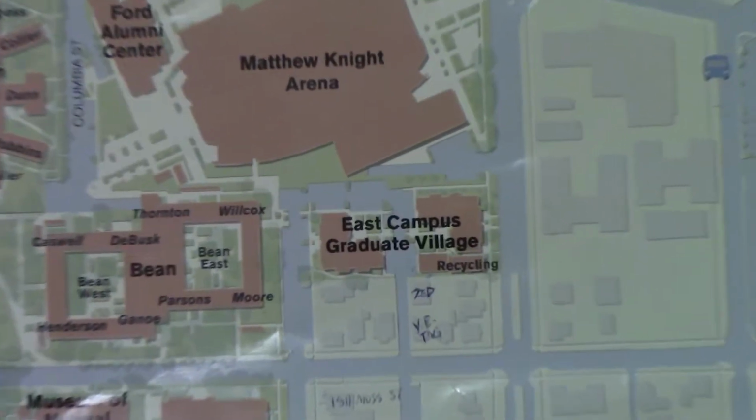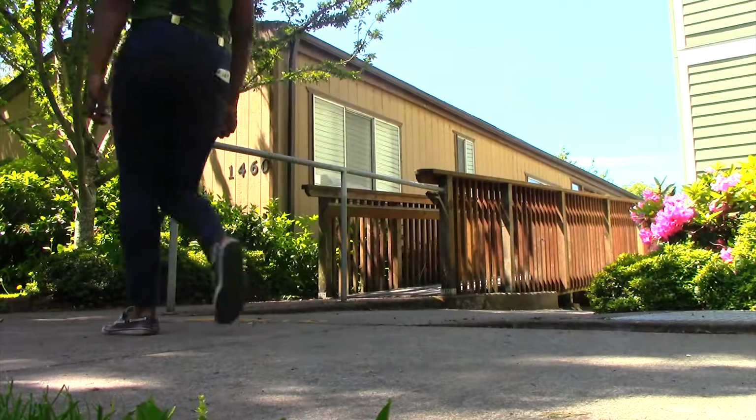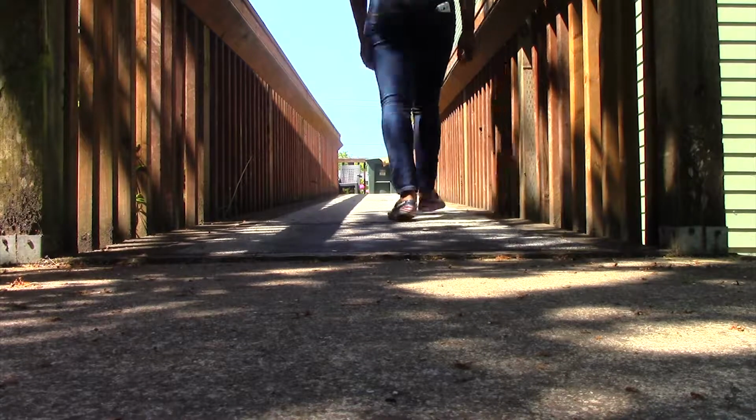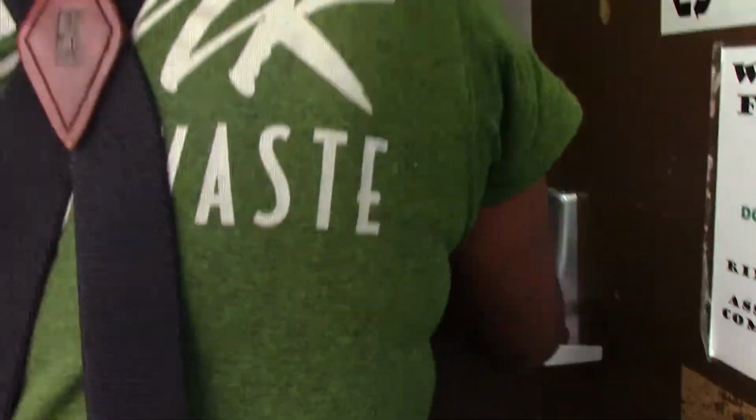Yeah, it is actually. It's located on Villard Street, on the other side of Matthew Knight Arena, next to the East Campus Graduate Village. Compost, maintenance, and housing routes all start from the trailer. Just make sure that every time you walk into the trailer, you say hello, and your name. This lets coordinators know that you have arrived. Hi, it's Rachel. Hey Rachel.